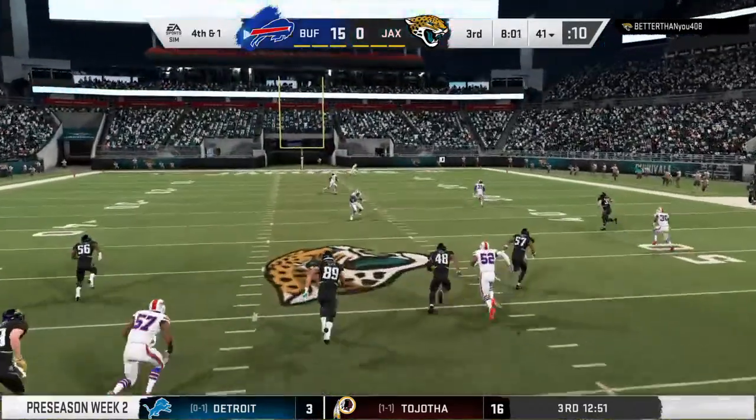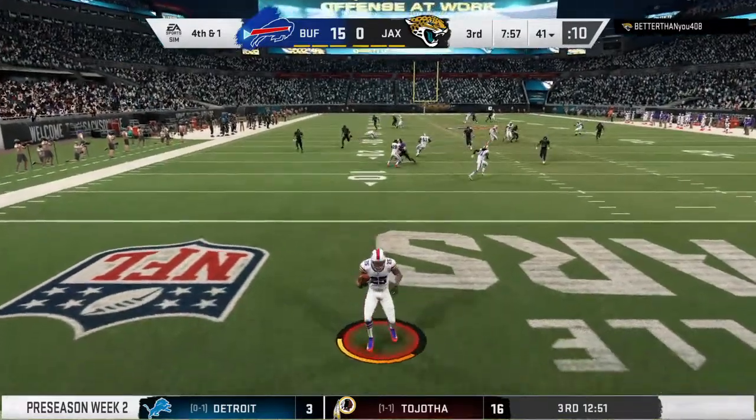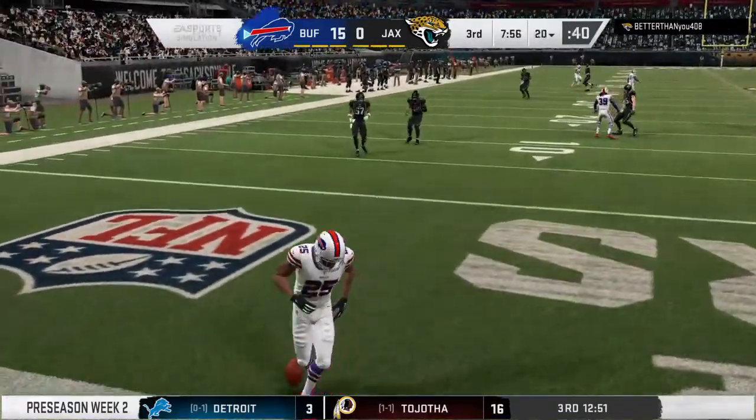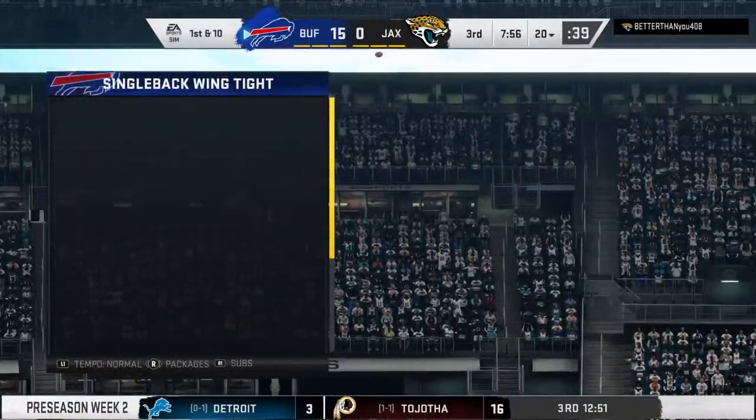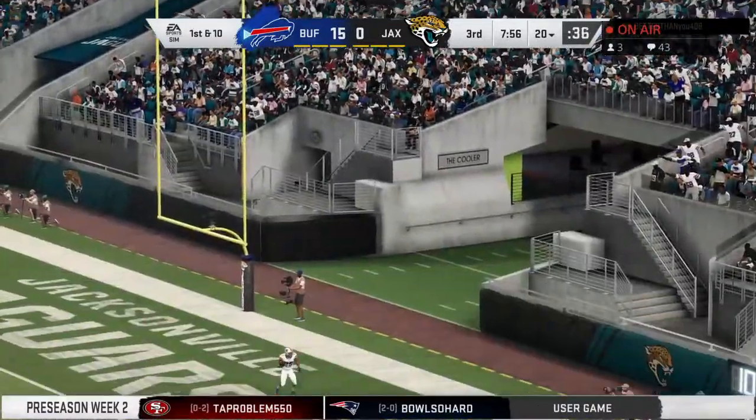And this is away. It's a high kick, and he got all of it. Oh, he'll field it in the end zone. So possession goes over here on the punt. And the Bills will take over at their own 20.